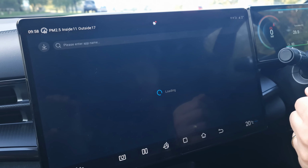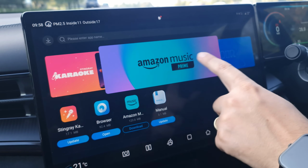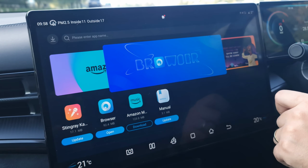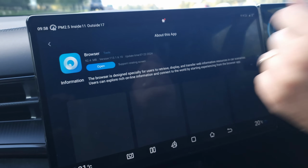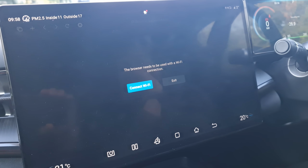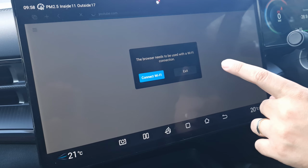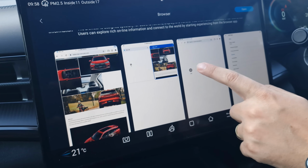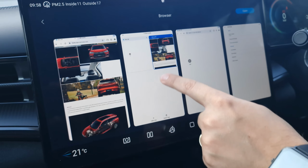BYD store. Amazon Music, karaoke, browser. Browser? You already have it installed. I'm quite curious how fast it is. You need to connect it, obviously. Wi-Fi. So you put a hotspot on your car, and then you can use it as a little browser. Yeah, look at this. Not bad. Not bad.